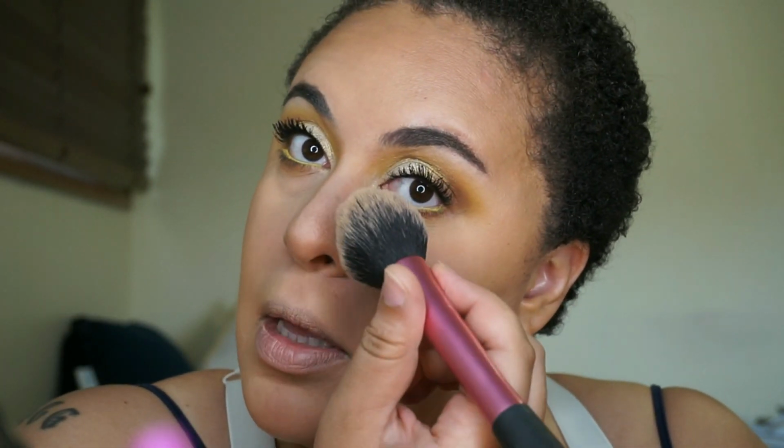Just like that. And then I do dust it away, or, well, I kind of dust it away. I'm more like push it in and dust away like that, because I don't want my under eyes to have a powdery look, but I do want them to be set and bright. And I don't know if you can notice a difference, but I notice a difference.